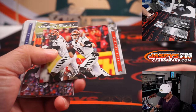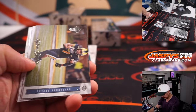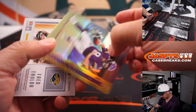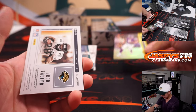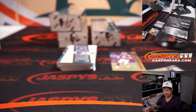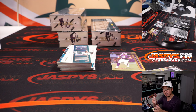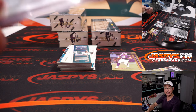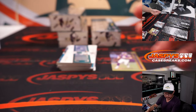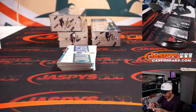All right, box one. So all these are upside down and right side up. We got Kirk Cousins here to 249. And we got Fred Taylor. Nice. And that football, that quick hit mitzer is finally getting close. Nice. Yeah, so we got a lot of breaks right on the doorstep, ladies and gentlemen. That goes to the Jaguars. That'll be for Matthew. Patrick will get the Kirk Cousins card.